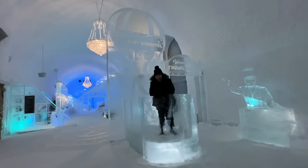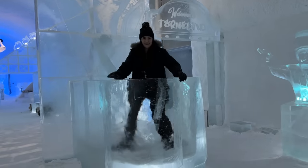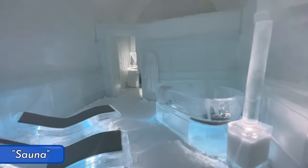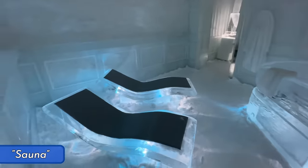I didn't realize that. Do they look refracted? You know what I mean? A little bit, yeah. Oh, big time now. As well as another slew of ICEHOTEL rooms. Oh, this one's called sauna. It's like a spa, but it's ice.